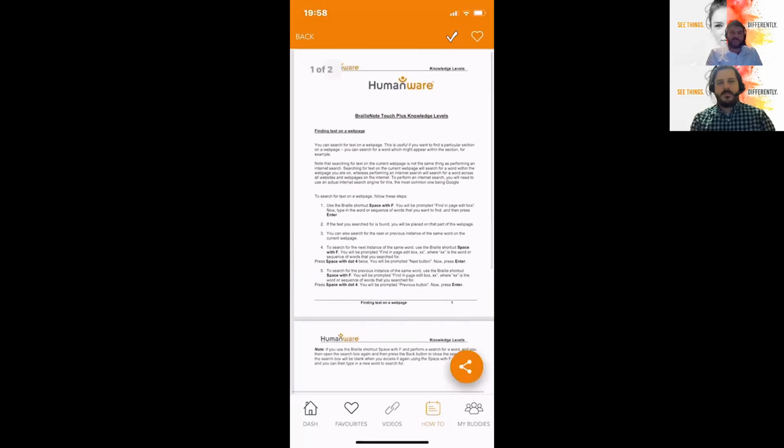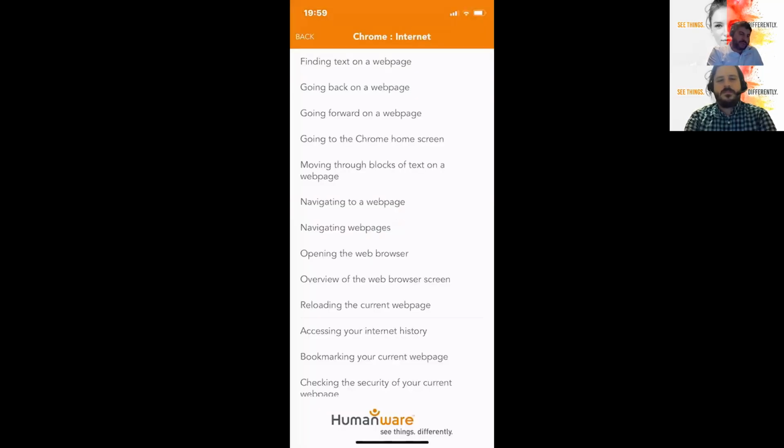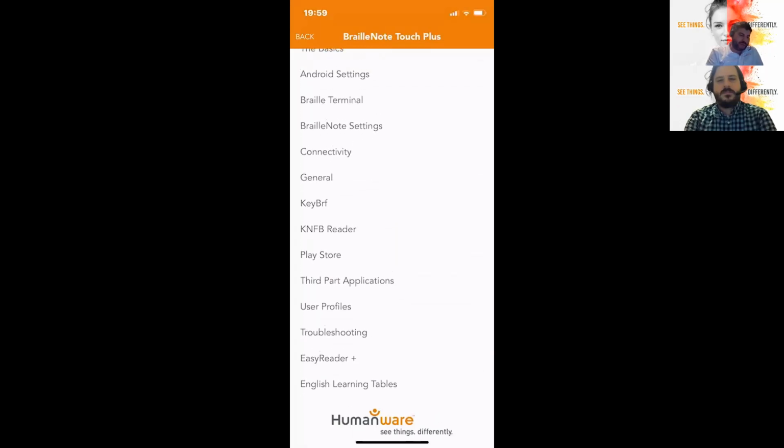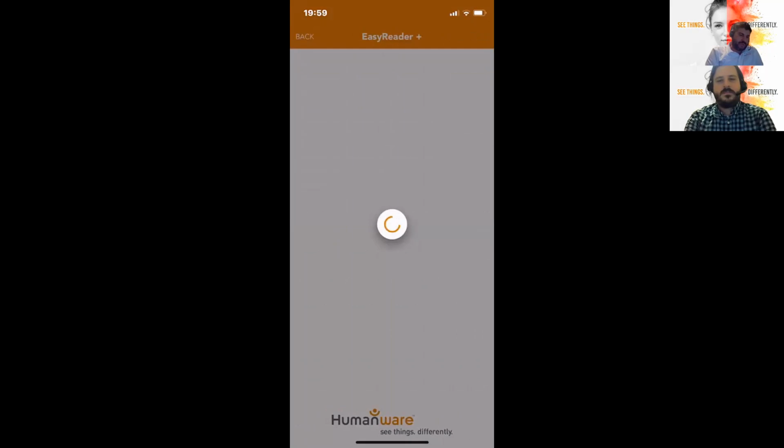You can add them as a favorite. So if you do need to refer to this type of guide later, you can. And you can tick it off. If one of your students has already learned this, you can tick it off yourself. In a future version, you'll be able to share this document and send an email to someone or email it to yourself if you wish. If we go backwards, we'll go to Easy Reader, so Easy Reader Plus. And in here we have some other topics such as downloading the book. If it loads, my internet is really suffering today.